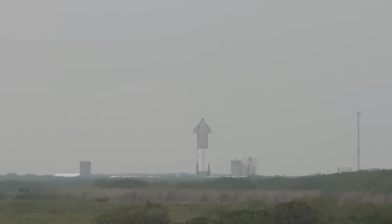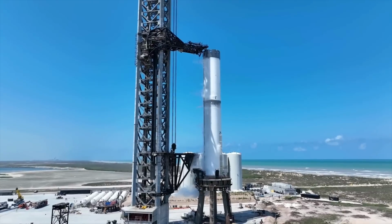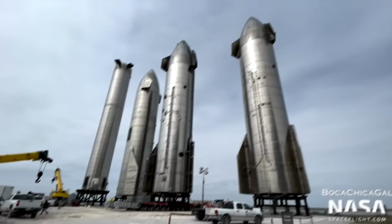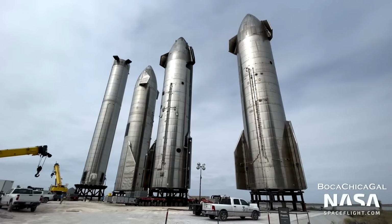It seems that Ship 25's testing is mostly complete at this point, and there may be a rollback of the ship to make space at the launch site. Before it is stacked on top of Booster 9, a final inspection will be conducted at the rocket garden, ensuring all necessary checks are in place.